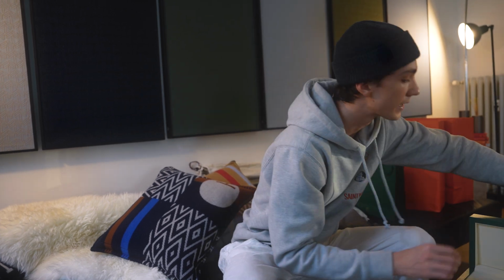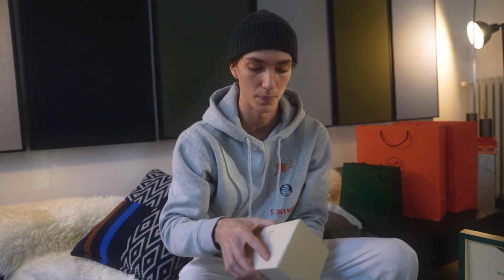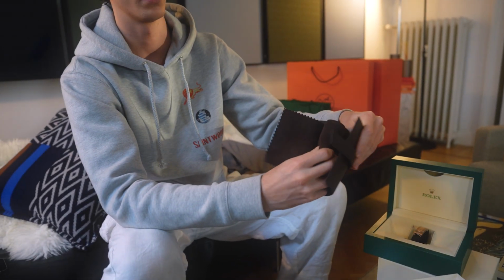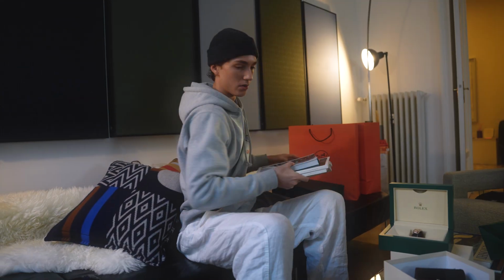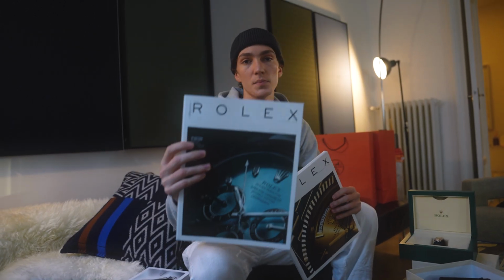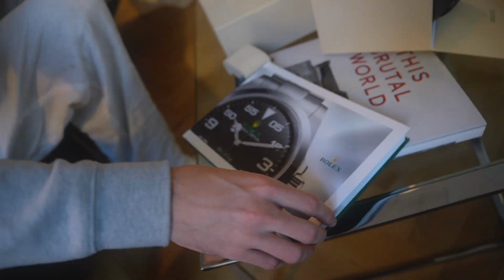Except for the watch, they gave us a pretty cool little present, which is like this pouch you can use for traveling. I'm not sure how it works. Yeah, you can put 2 watches in here and carry them with you whenever you're traveling. Pretty cool pouch. Except for that, a couple of books. So 2 magazines, one about the Daytona. You guys might know I actually have a couple Daytonas, and then one about the Day-Date, and then essentially this. God damn it! Here goes the watch.